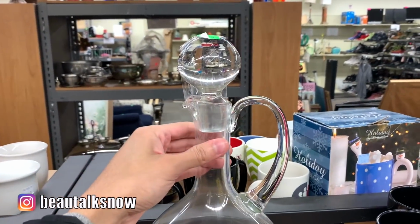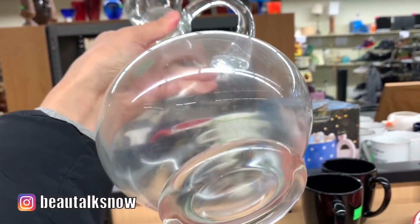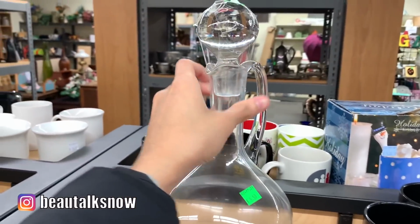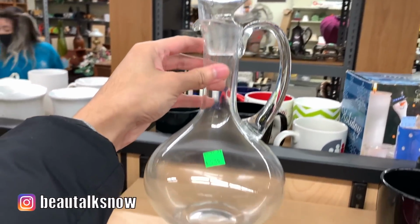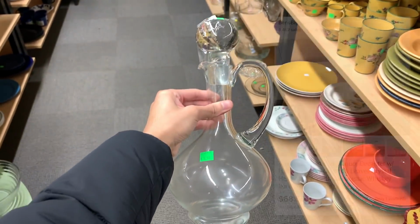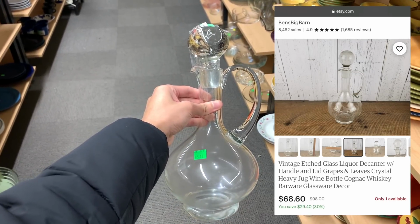The large round stopper is what drew me to this decanter. It's very bulbous, much more so than the piece I purchased a few weeks ago, but I've been on the hunt for others in varied shapes and sizes. It does have a vintage flair, and for $5.50, it's a steal. Many I've come across on Etsy range in price from $40 to $165 depending on their age and origin.